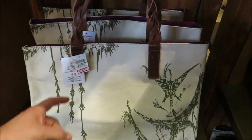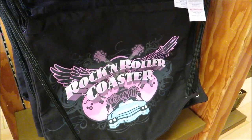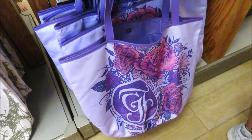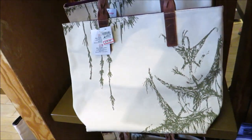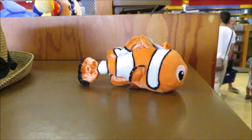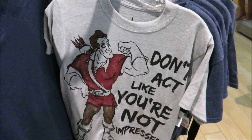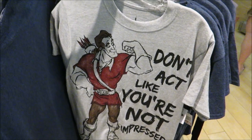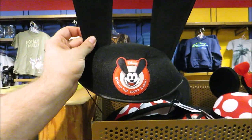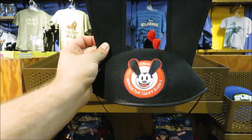And check out these bags. A Pandora bag, $19.99. A Rock 'n' Roller Coaster band. A Grand Floridian bag. That's pretty awesome. These are $7.99. That one is actually $19.99. Nemo went out to sea. Look at that Gaston shirt. We just met him. Don't act like you're not impressed. Look at that smug look. They also have Oswald ears for only $3.99. I've never seen these before here. That's pretty awesome.